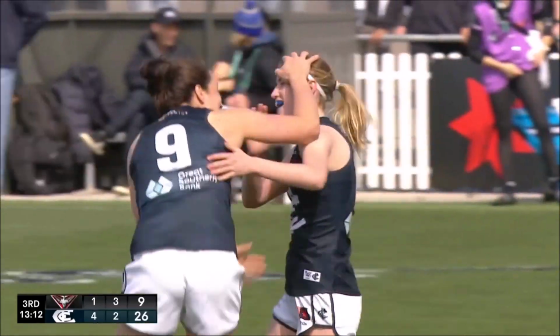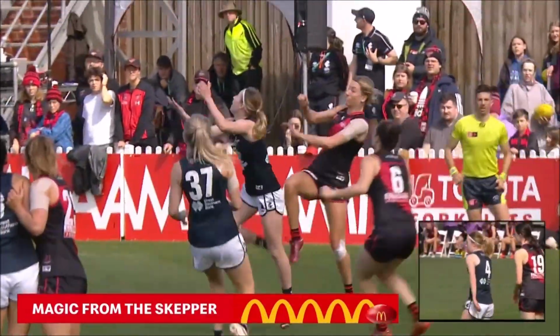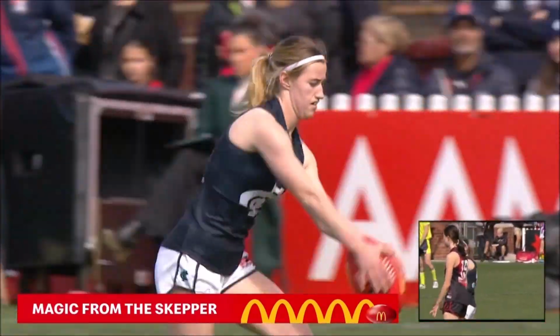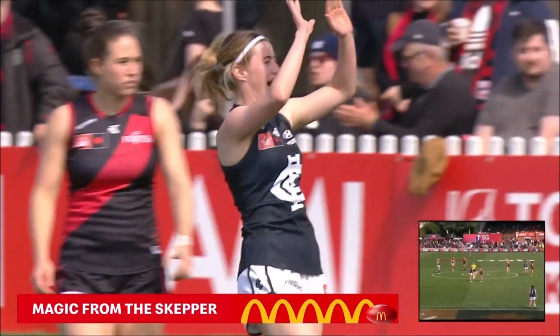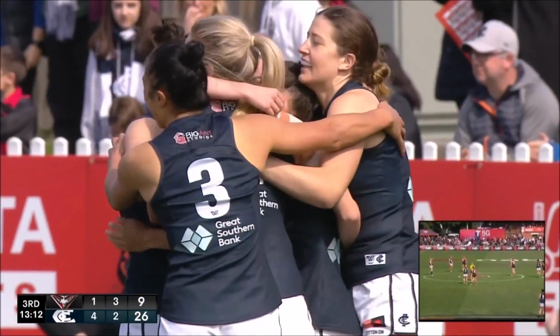You may not lose anything, though, with ability to exit defensive 50, proving costly, KB. Yeah, proving really costly. I feel like the player that is really standing up at the moment is Bree Moody. She's got 9 disposals, 5 contested possessions, and 5 inside 50s.